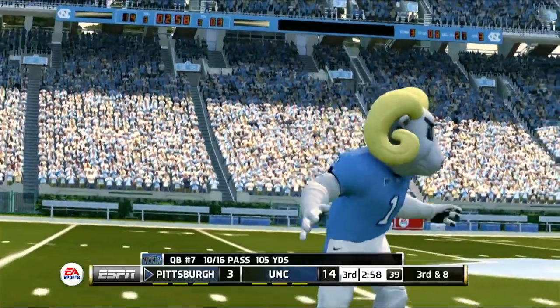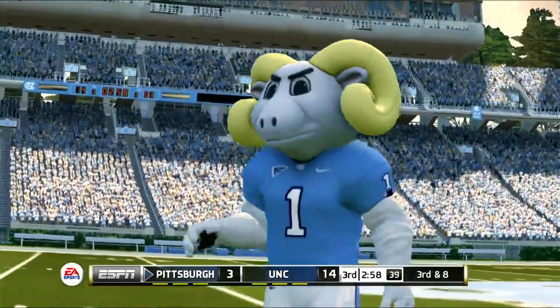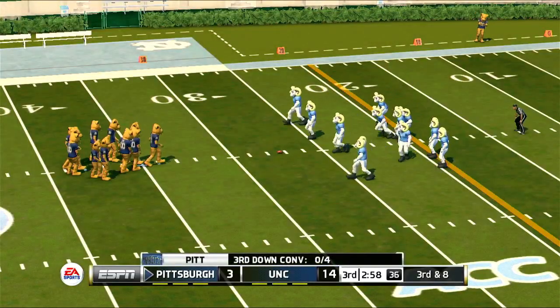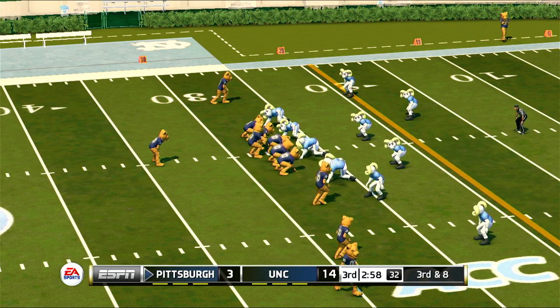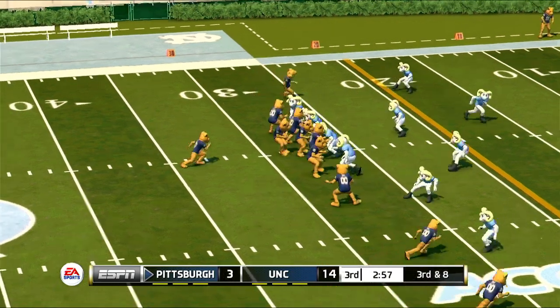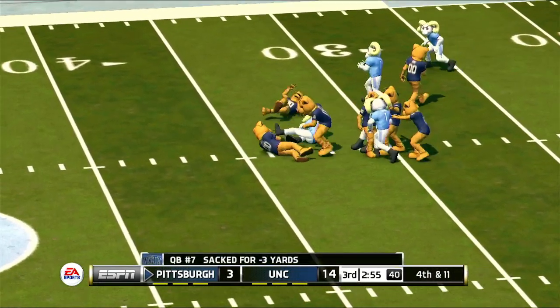You know, when you feel pressure like that, the worst thing you want to do is just throw the ball into coverage. He got away with one right there. He's very fortunate. Next time, he should just throw it away out of bounds. And he can't get away from the pressure.